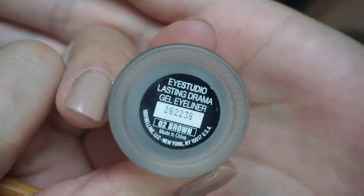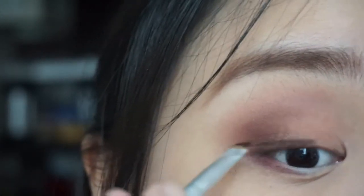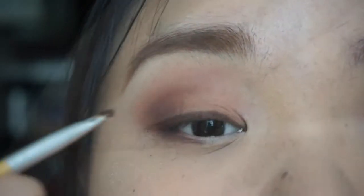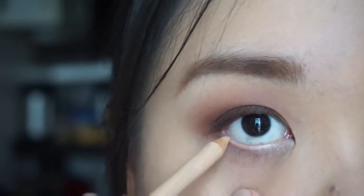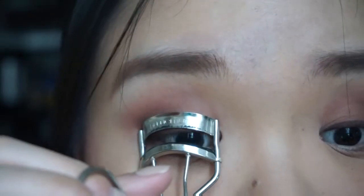I'm using brown instead of black because this is a daytime look and it's just a little softer, and I'm not winging it too much as well. I like gel or liquid eyeliners as they last a long time. For my waterline, I'm using this Nichido concealer pencil to make my eyes look bigger.